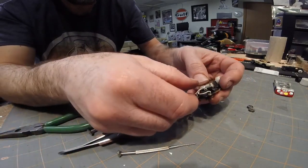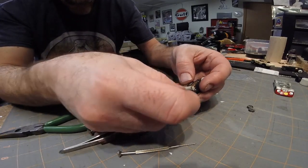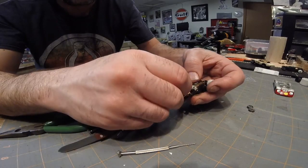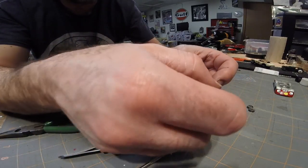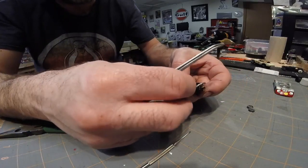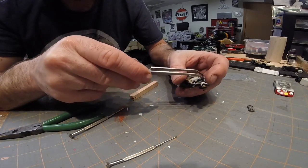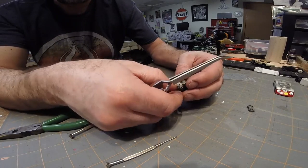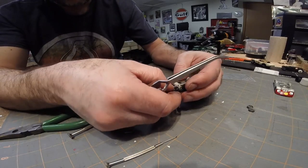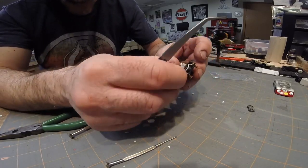Dang it. Well, let's try the other side here. I didn't have this much trouble when I put that front end on. And then this little tab goes in there and touches the brush barrel that's inside the can motor. Try to get it in there so we're touching the brush barrel. And now this one is out.